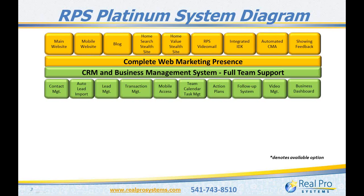We also have an automatic lead import process where we'll take leads from over 38 different sources, and we'll import them directly into your Platinum system automatically. We have lead management tools as well as transaction management tools. We have mobile access to the CRM, and that's really what we're going to talk about mostly today: the new launch there and some of the functionality and features built into our new mobile access.